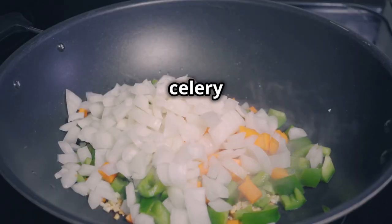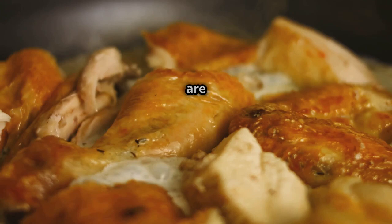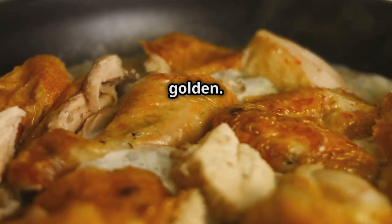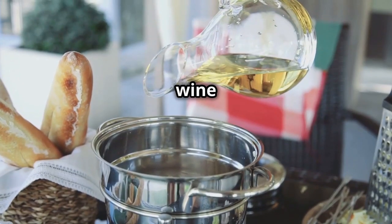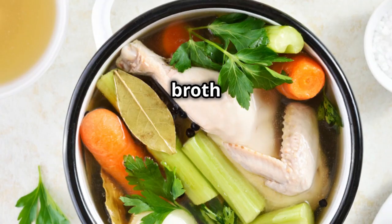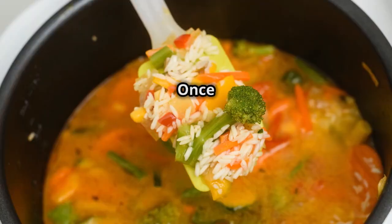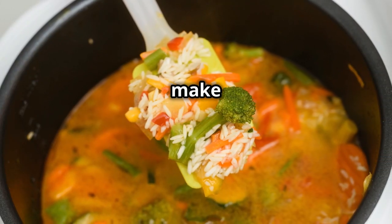Onions, carrots, and celery are gently cooked until soft. Then, the chicken giblets are added and browned until they're nice and golden. A splash of white wine deglazes the pan, lifting up all those tasty browned bits. The broth simmers gently, letting all those flavors blend together. Once the broth is ready, it's time to make the risotto.